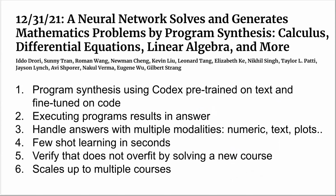Codex was pre-trained on text and fine-tuned on code. It generated the code for solving the question. We executed the programs in Python. The results were answers. They could be numeric, texts, or plots. We could prompt the model, not only give it zero-shot learning, but prompt it by examples to improve the accuracy.